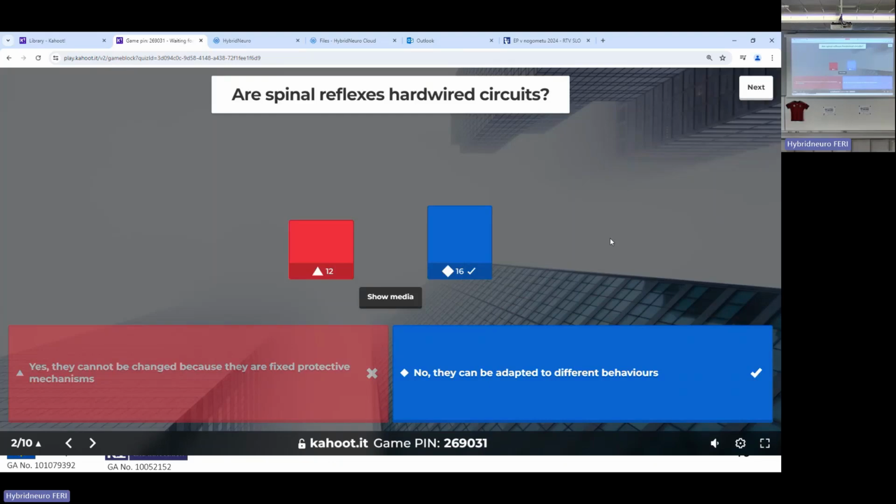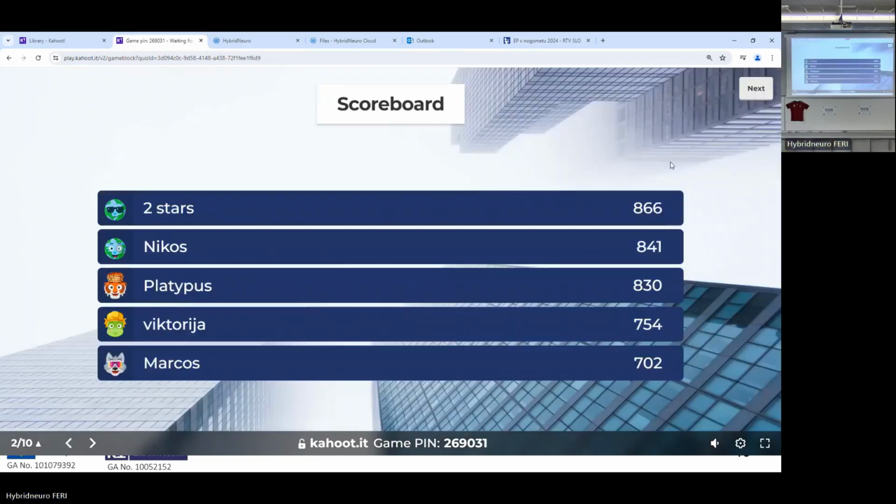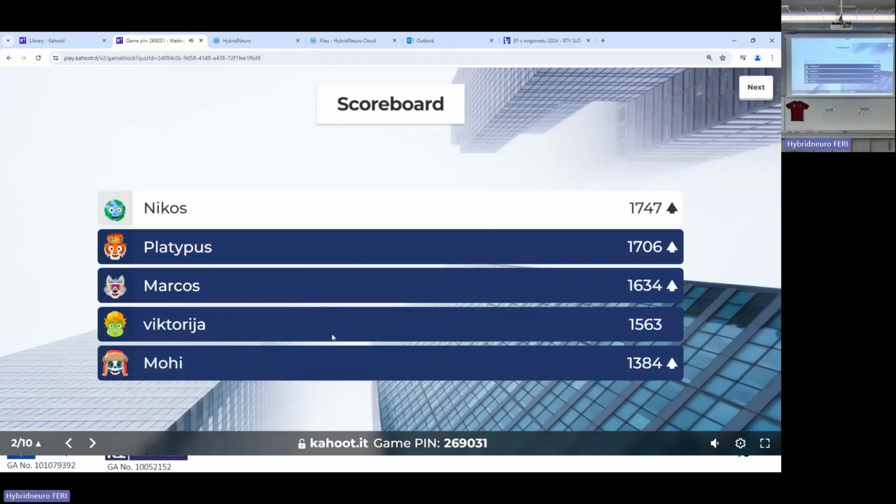So no, they are not fixed hardwired circuits. They can be adapted to different behaviors. Otherwise we would be jumping all the time, like a cat, for instance, that tends to have hyperreflexia. There's a disease in cats, and probably you've seen it, that when they have some stimuli, they just jump and they cannot control it. But we are not like that.